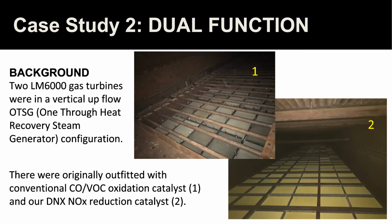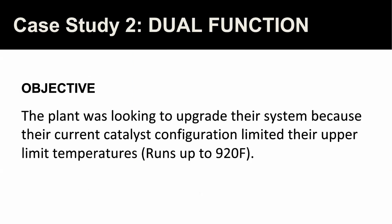So just real quick, I'll go briefly through this. This is an OTSG. For those who aren't familiar with it, it's a gas turbine that actually runs dry and wet. When it runs wet, it's typical HRSG temperatures. Dry goes up to 920 Fahrenheit. So we have to design these a little bit differently than we normally do. If you want to go to the next slide.